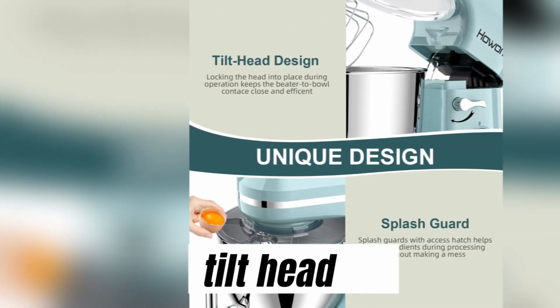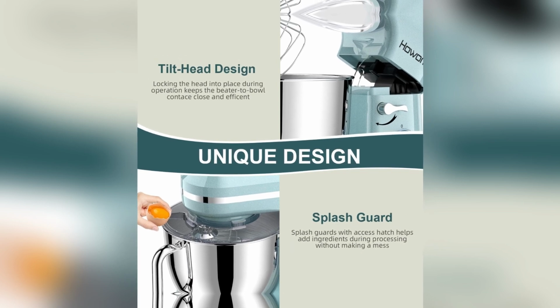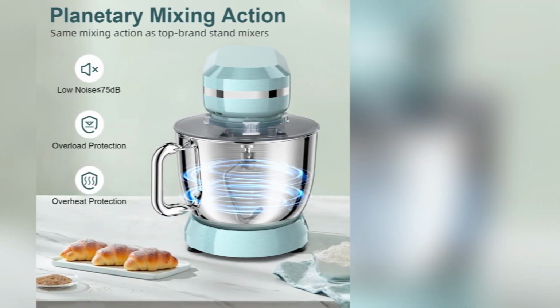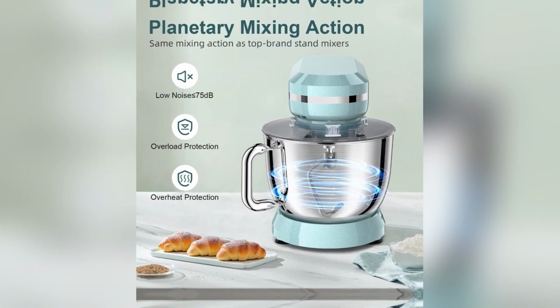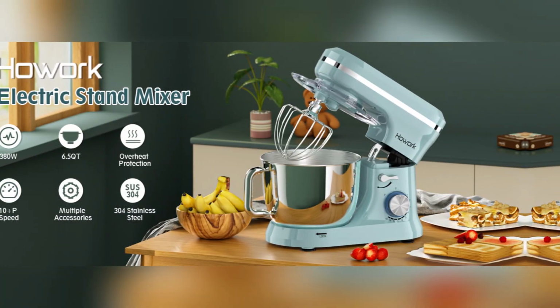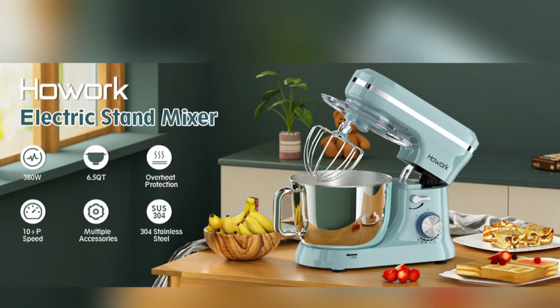The tilt head helps with quick swaps. The splash guard keeps counters clean. It stays steady on the counter. The motor feels confident, not loud. For daily home baking, it handles most tasks well. It is a bit heavier, so moving it takes effort. Still, the value feels solid for the price.